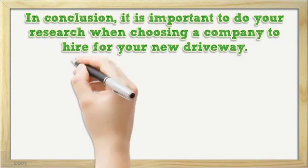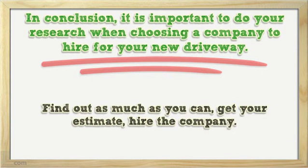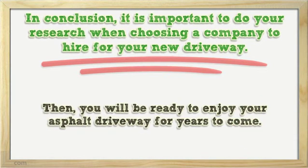In conclusion, it is important to do your research when choosing a company to hire for your new driveway. Find out as much as you can, get your estimate, hire the company. Then, you will be ready to enjoy your asphalt driveway for years to come.